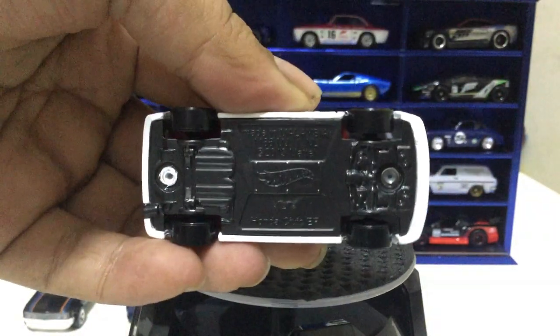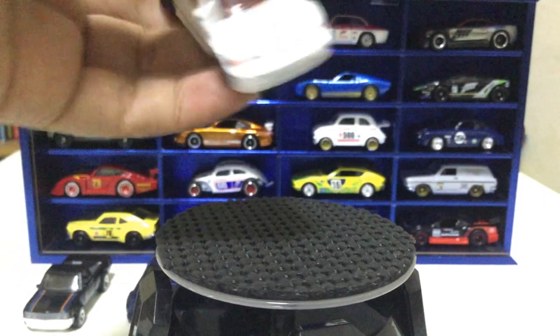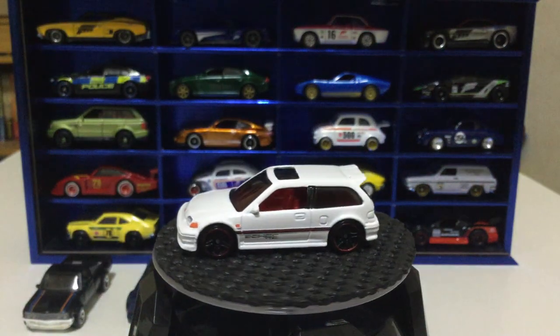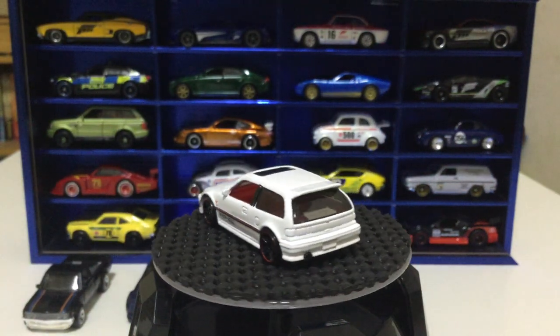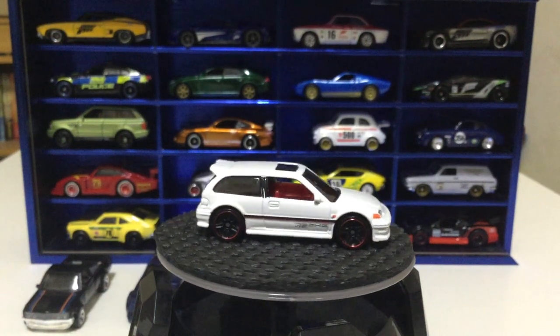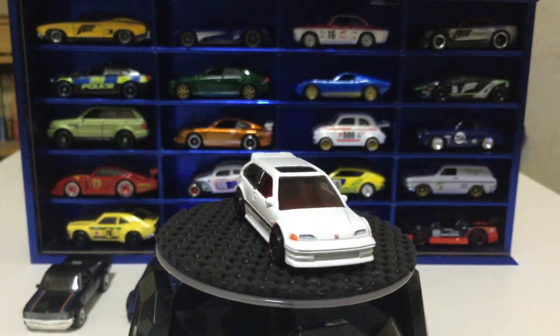Anything in the blue? Yeah, Civic EF in white with a sunroof. Nicely done. Awesome.